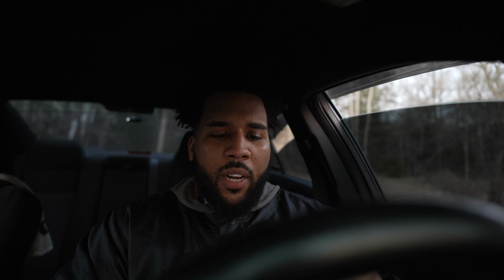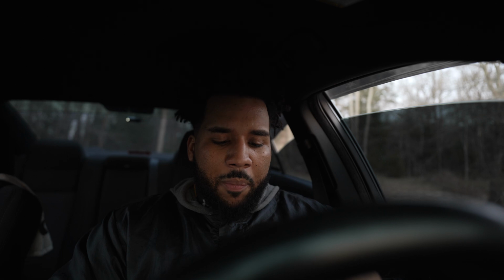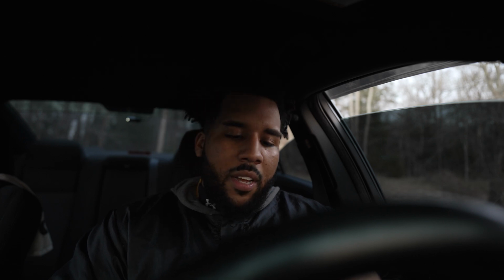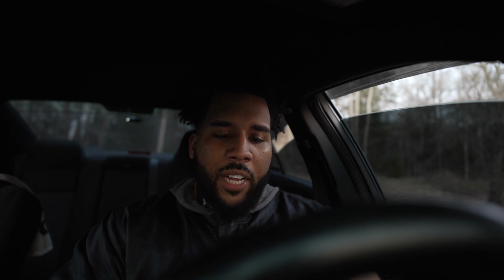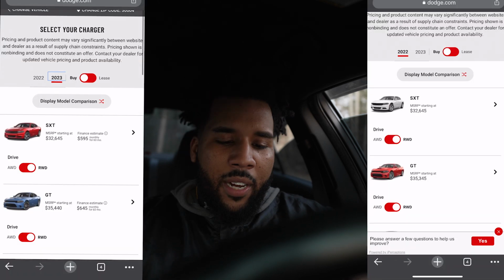So, as you know, based on the video that I made last week, Dodge finally updated the website to include the 23s and 23 Charger and Challengers on the website. It took them almost 2.5 months, or at least 2 months, to update the website, but they finally did, which gives us an opportunity to compare apples to apples and look at the prices. Now, we've got 22, we've got 23, and we're going based off of buying or financing, right? Let's just go ahead and get into it.